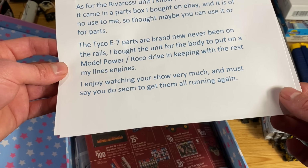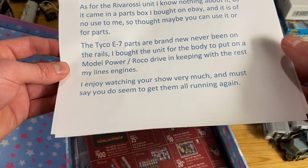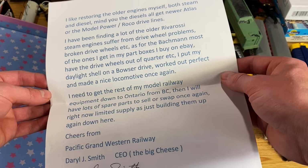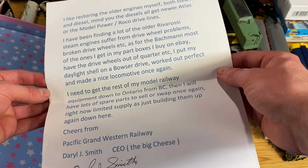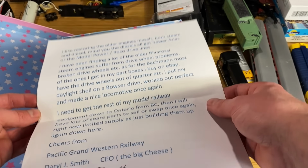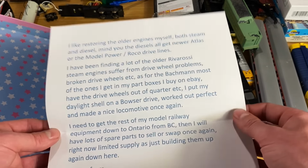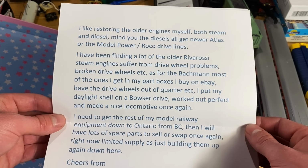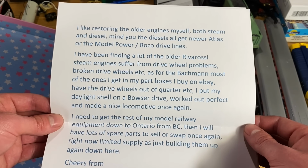I enjoy watching your show very much and must say you seem to get them all running. I like restoring the older engines myself, both steam and diesels. Mind you, the diesels all get newer Atlas/Model Power Roco drives. They are pretty solid ones. I've been finding a lot of older Rivarossi steam engines suffer from drive wheel problems, broken drive wheels, etc.